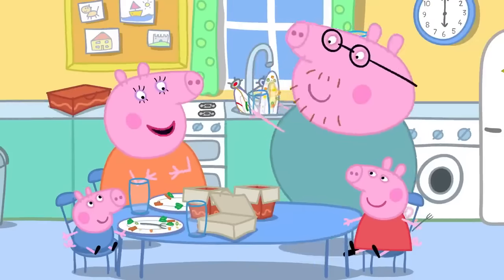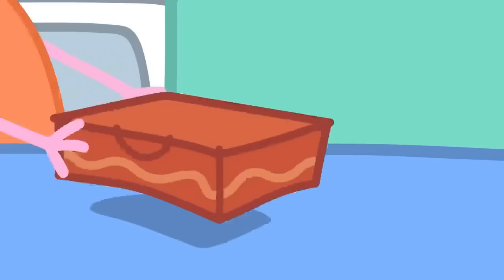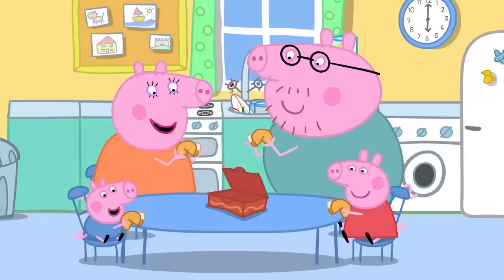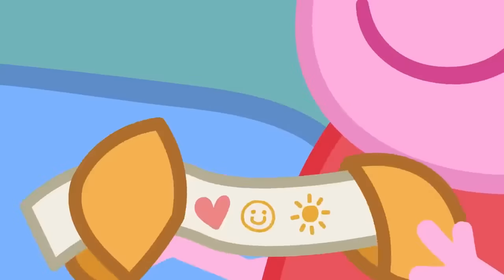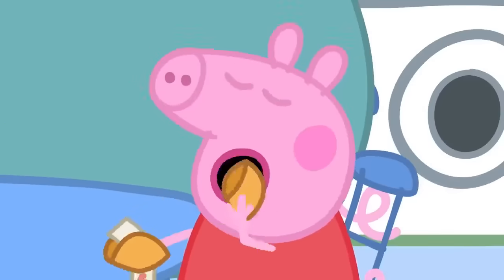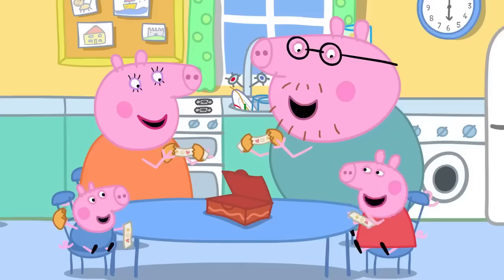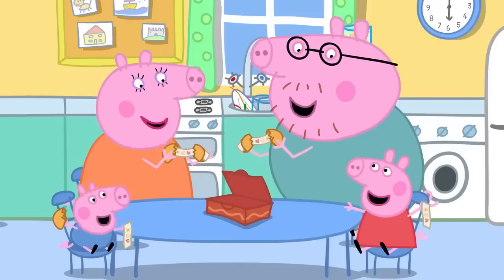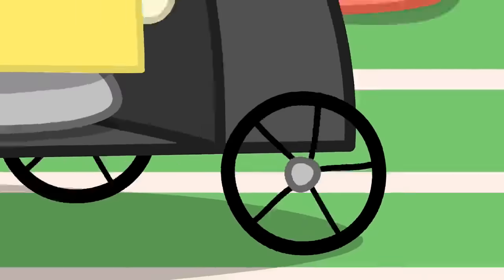Are you ready for the special surprise? Hooray! These are called fortune cookies. They have a special message inside that brings you good luck. This good luck tastes amazing. Peppa loves Chinese takeaway. Everyone loves Chinese takeaway.